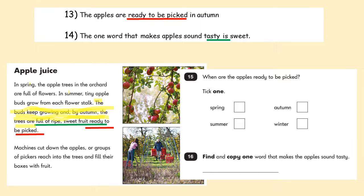Put your hands up if you like to eat sweets. My hand is up high. Of course we do. They're delicious because they're sweet. And so that word there, that adjective to describe the apple, makes us go, oh yeah, I could just eat an apple. Crunch. Okay, that's your reading.